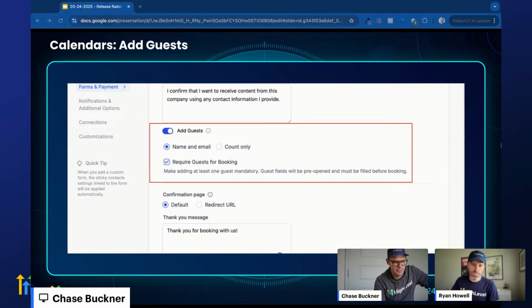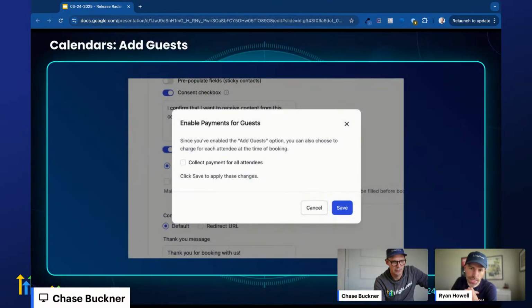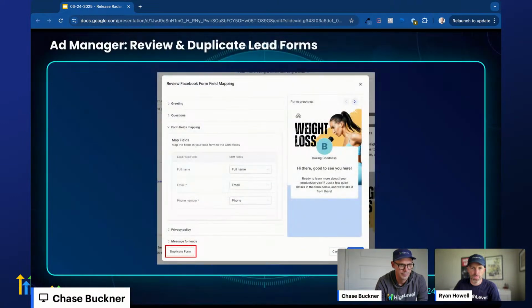Isn't there another update? Is there another slide for that that has to do with the guests? Yeah, the next slide just shows the enable payments for guests. So there you go. This is awesome because, like, if you were trying to use calendars for, let's say my buddy does the tequila tasting, and you want to charge, it's only going to charge once, so every person has to go book themselves. But now you can say enable guests and then charge all the guests, and there you go. Exactly. Love it. Great update there.